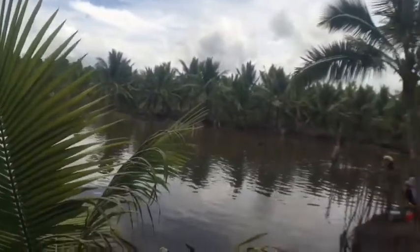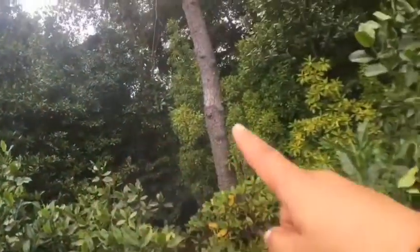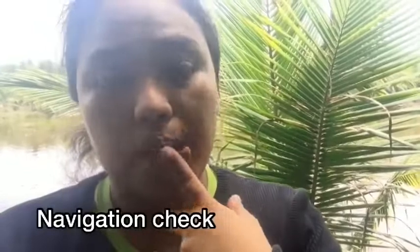Oh, and that's my little brother Eric. They're making a fire. Look at those mangroves, guys. I love mangroves. This one right here is brackish water coming from there, or the fresh water, and I think the ocean is there or over there somewhere. I'm not sure, but this is a really beautiful mangrove area, you guys.